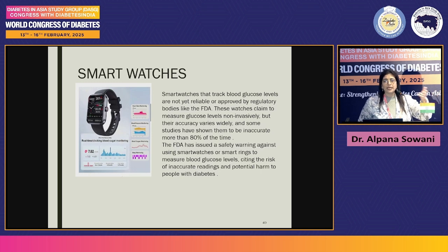And there is a device which is looking at reverse iontophoresis from your sweat glands to check your blood glucose. I'm sure in a few years' time, this is also going to become a reality. But as of now, the FDA has issued a warning against the use of these smartwatches and smart rings to measure blood glucose values, citing the risk of inaccurate readings and potential harm to people with diabetes.